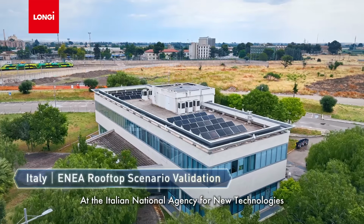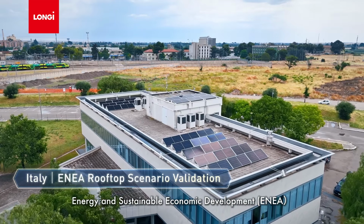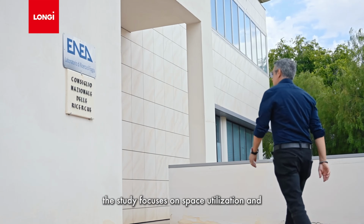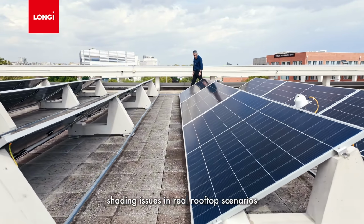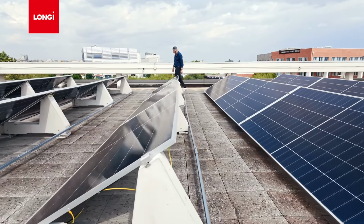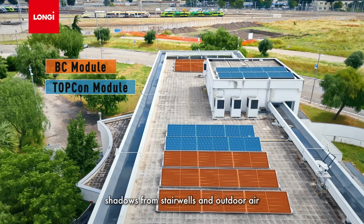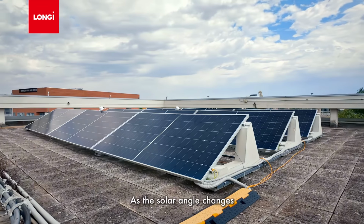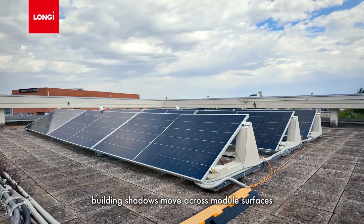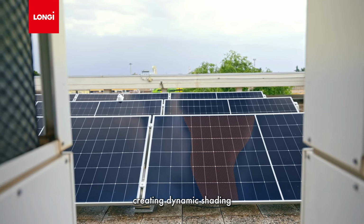At the Italian National Agency for New Technologies, Energy and Sustainable Economic Development, ENEA, the study focuses on space utilization and shading issues in real rooftop scenarios. Rooftop space is limited, and architectural shadows from stairwells and outdoor air conditioning units can cause real shading on modules. As the solar angle changes, building shadows move across module surfaces, creating dynamic shading.